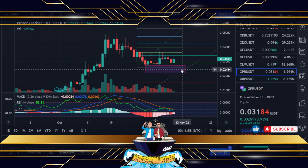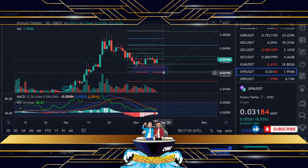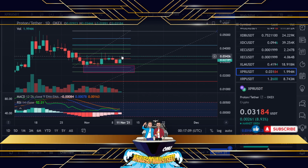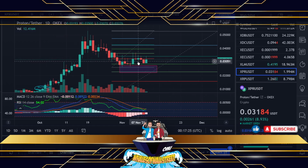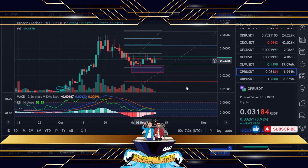I'll keep that there for sure, because I'll be absolutely brilliantly excited if I was to bag more XPR around those levels. But here we are right now. Today has been quite a good day so far. We had the wick up all the way up to around 3.5 cents, just about. But we've had the retracement slightly down. So currently, as of the video recording, 3.18 cents. Now, that is a bit flimsy in my opinion. I would like to see a bit more structure to that. However, I'm very interested in the fact that we will probably tail up once more above that 2.9 cent mark, which gains confidence really for the next coming days.